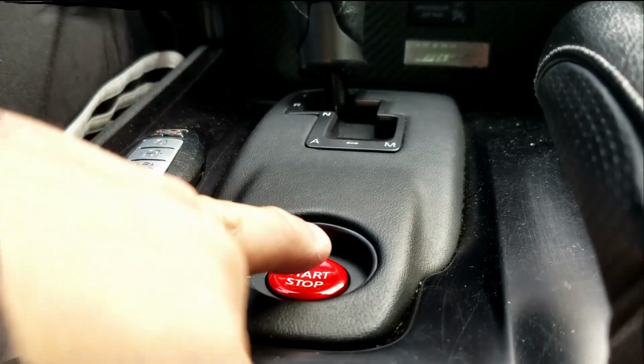Alright guys, now that we're actually inside this GTR, let's go ahead and take a spin, okay? Alright, let's get this started. Put my seatbelt on. And then just hit this button center right here.